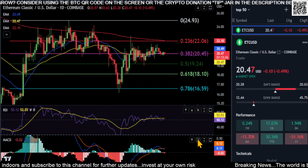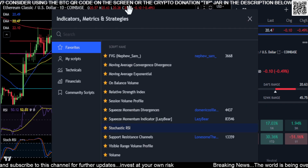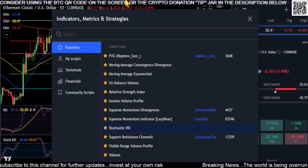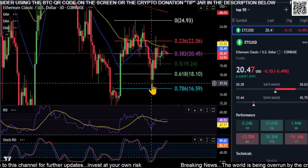One last thing I do want to check. Let's take the MACD off here. Let's go look at the macro stock RSI and see what it is actually up to here. So we got that on the screen. Switch over to the 3-day.